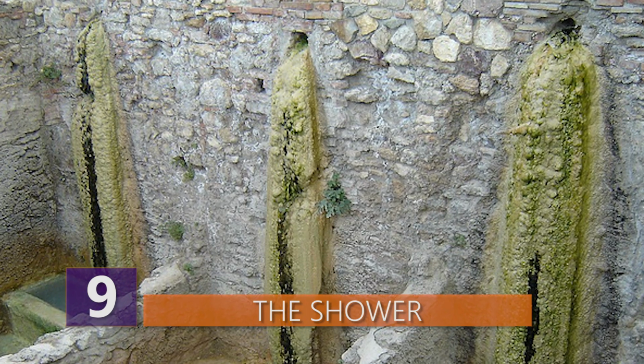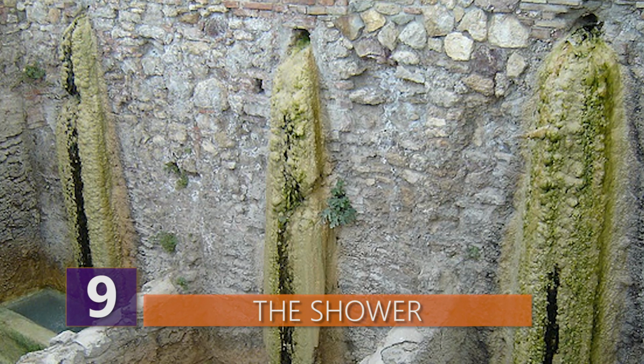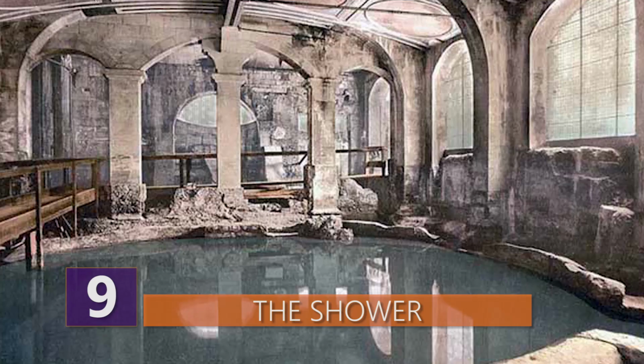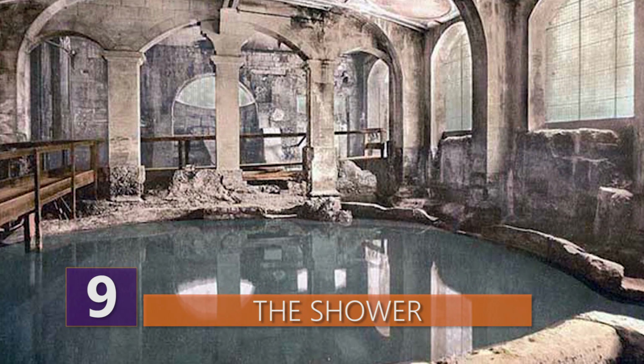They first implemented the shower in common areas, such as in gymnasiums or public baths, but later on, they started implementing showers in private houses as well.